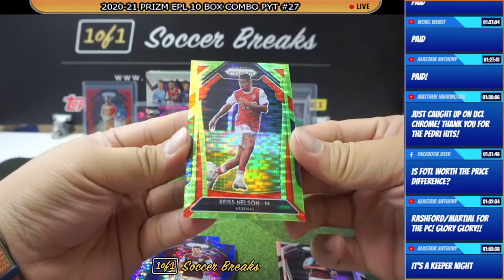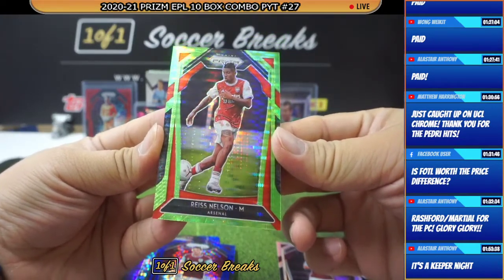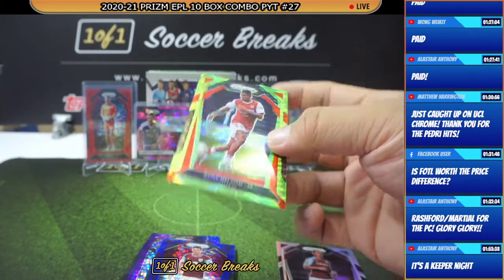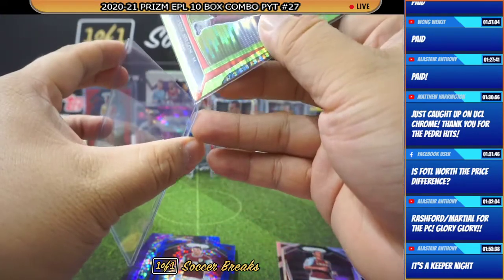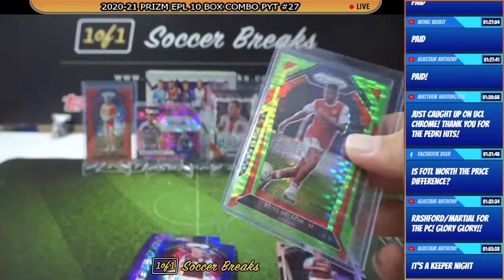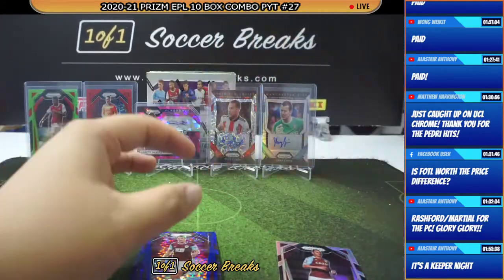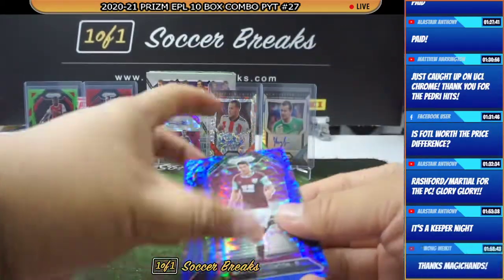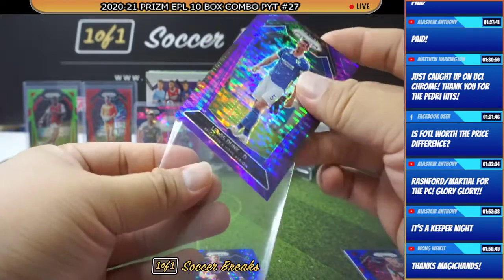Ooh, look at that. This is one of the last spots to sell. Tierney and Nelson spot. There you go. 2 of 5. Reese Nelson for Way Kid. The final Arsenal spot to sell. Congrats, Way Kid. One more card to your Arsenal collection.